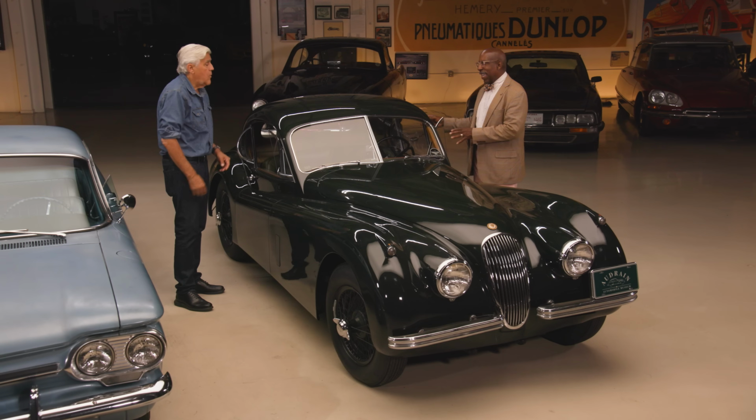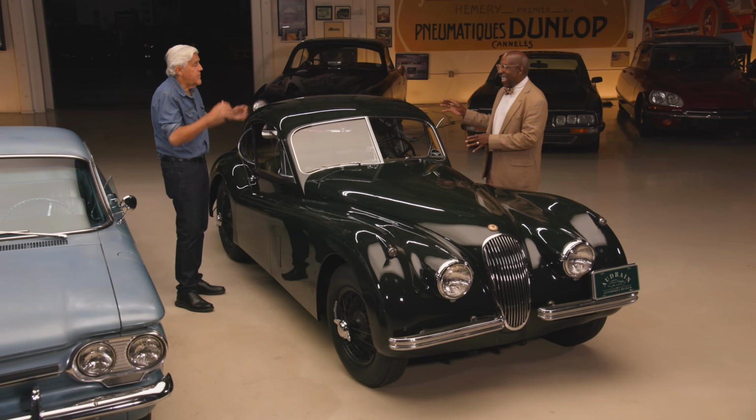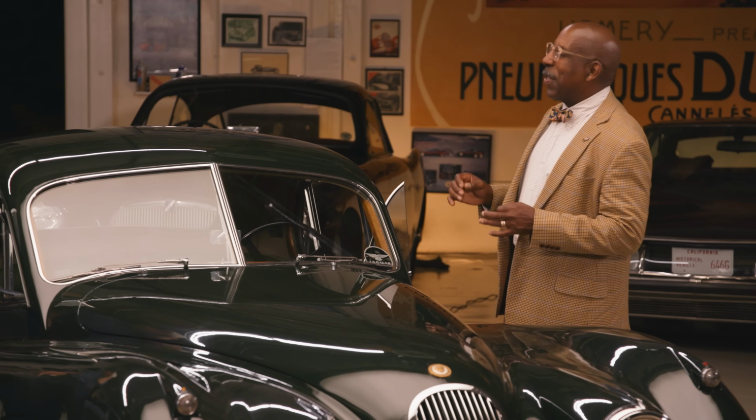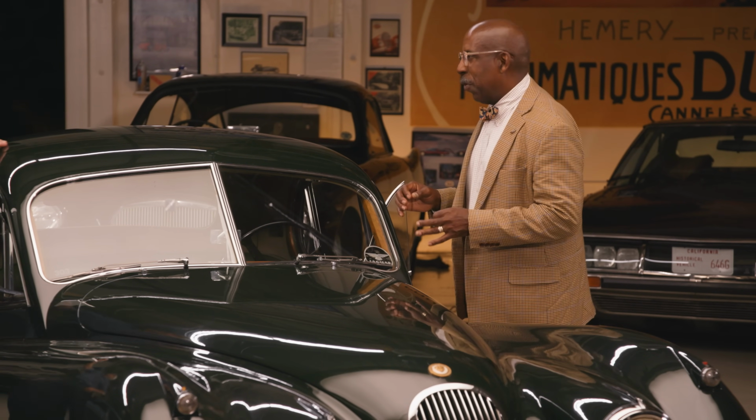Well, normal-sized people, Jay, such as myself, fit quite comfortably. Well, that's because you're this way. You see, I'm this way. When you're this way, you can fit right in it. When you're this way, it's a little different. Yeah. It is not as cramped inside as many people perceive it to be.